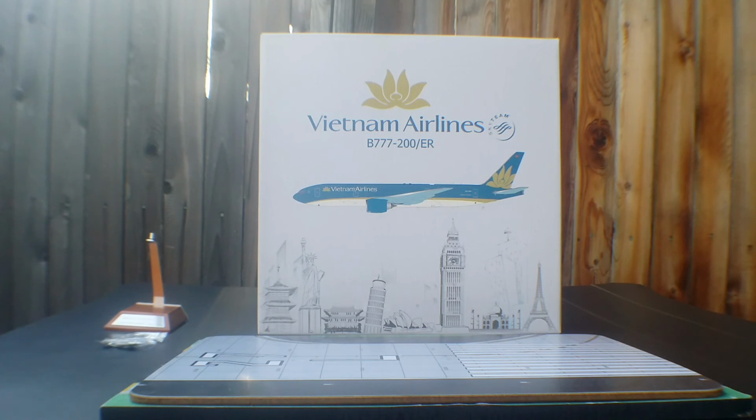The corporate headquarters of Vietnam Airlines is located in Long Binh District, Hanoi, while its main hub of operations is located in Noi Bai International Airport, also located in Hanoi, Vietnam, and Tan Son Nhat International Airport, located in Ho Chi Minh City, Vietnam. Okay, now this is the box that came with the model.